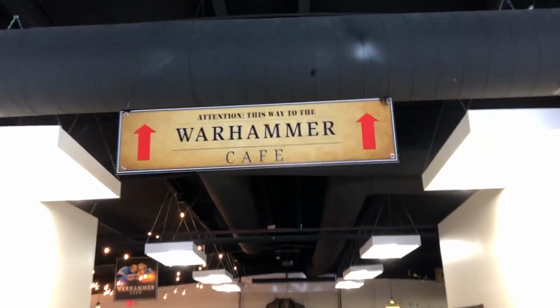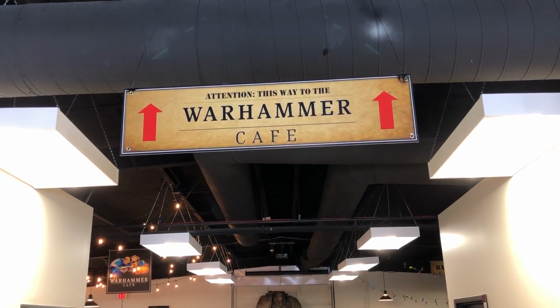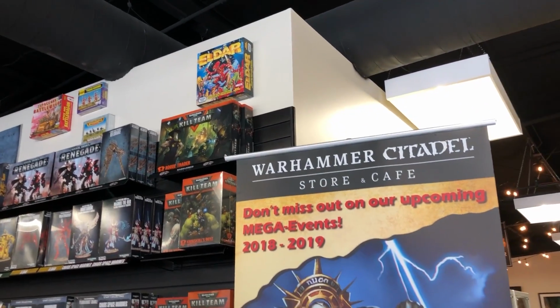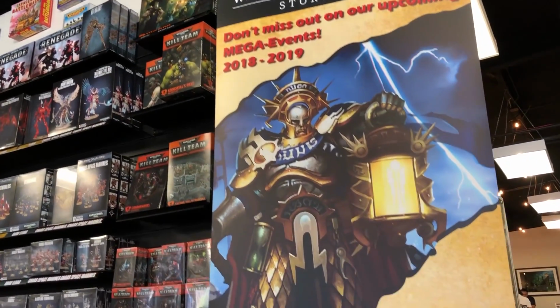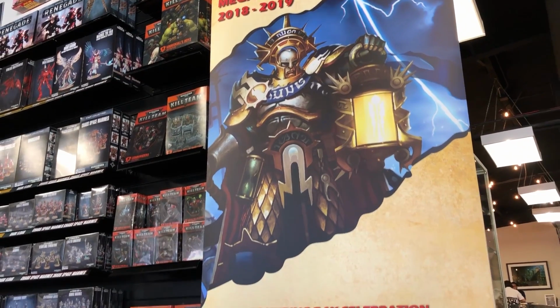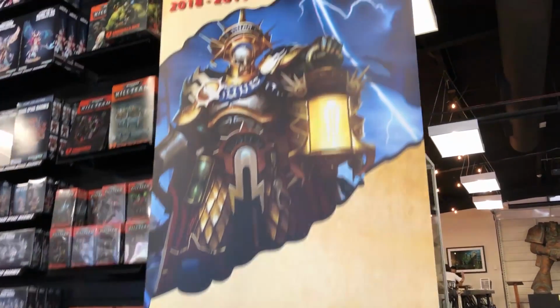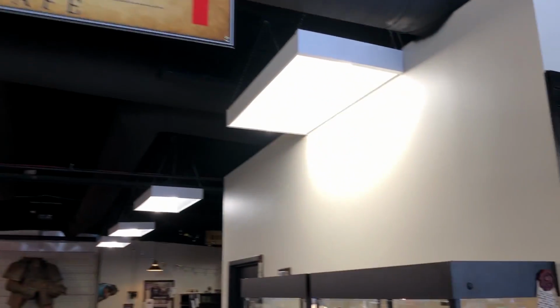Now, as we start to enter the cafe and the game area, I just wanted to show you a couple of things before we got into showing you the tables and things. They'll have lots of events coming, and they've got a big sign here of all the events that are coming in the next few months. And so it's going to be a cool spot to maybe plan trips and things like that. So definitely check them out on Facebook if you're going to be down in Dallas. Like, hey, is there going to be some kind of a tournament or event I can check out?